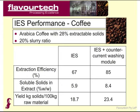Similarly, extraction efficiency and resulting yield for coffee is summarized here for both standard IES with the counter-current washing stage. And in this case, the measured extractable solids from the coffee was 28% when extracted at 100 degrees Celsius. When counter-current washing is employed, the extraction efficiency increases from 67% to 85%, and the corresponding yield increases from 18.7 to 23.4 kilos of soluble solids per 100 kilos of roasted beans.